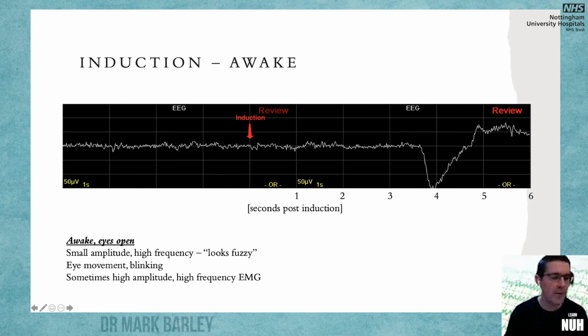So here we go. I've administered my 160 milligram propofol bolus from the pump at this point. Second, 1, 2, 3, 4, we're seeing a movement. This is probably the patient blinking as the propofol hits the brain, and they get that moment, oh, crikey, I wonder what that is. So we can already see something happening that quickly.